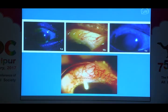What is very important when you place a BCL is to always make the patient sit for a few minutes and then call the patient to see again, because sometimes this can happen. You can have the BCL sitting under the conjunctiva and the conjunctiva is overriding the BCL. That's a dangerous situation. If you have something like this, you can't leave the BCL on there. This is only going to cause more problems.